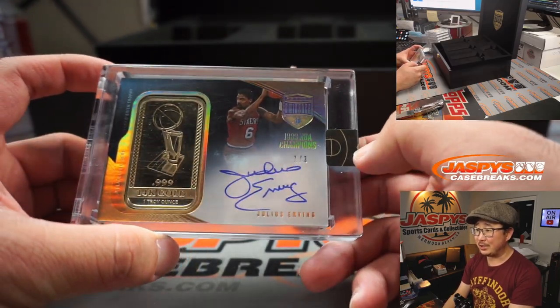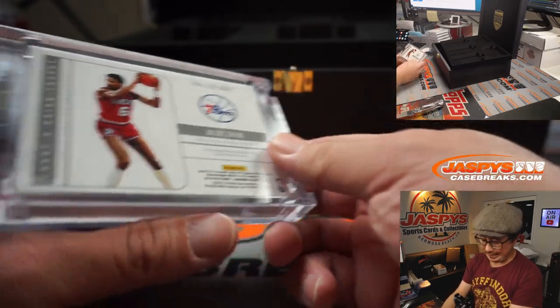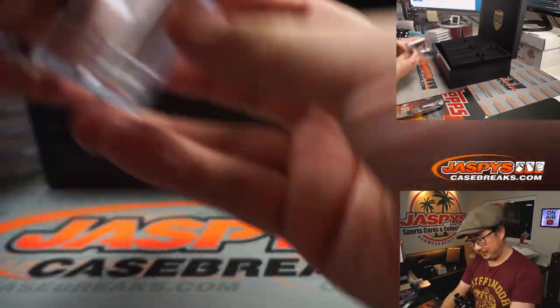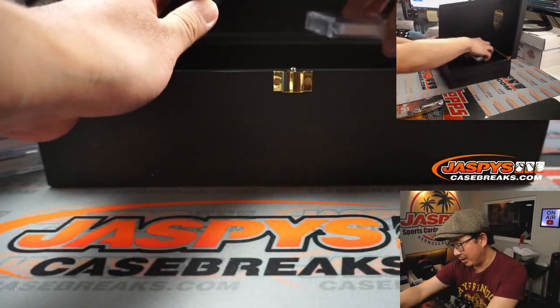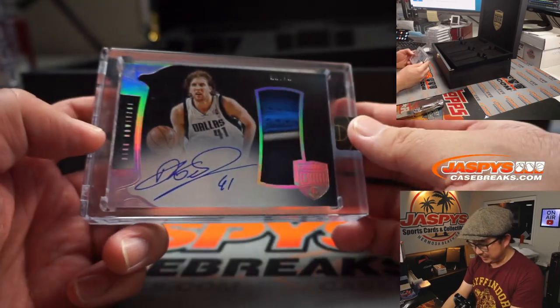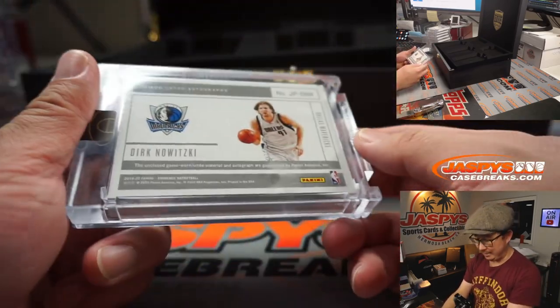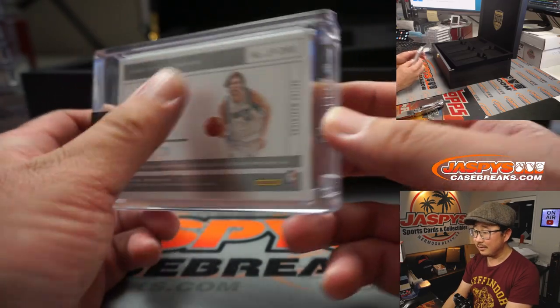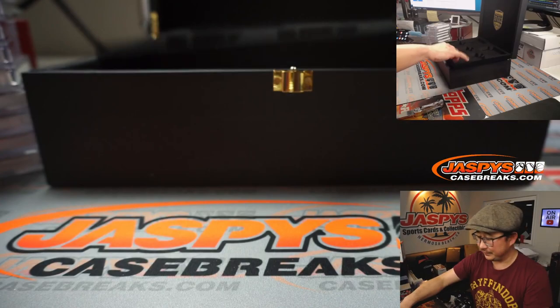1 out of 3, Dr. J, a Troy Ounce, a 14 karat gold, and his autograph. And the final one here is a patch auto. It's Dirk Nowitzki, 3 out of 10, 3 color patch and autograph. There you go. And there you have it, folks.